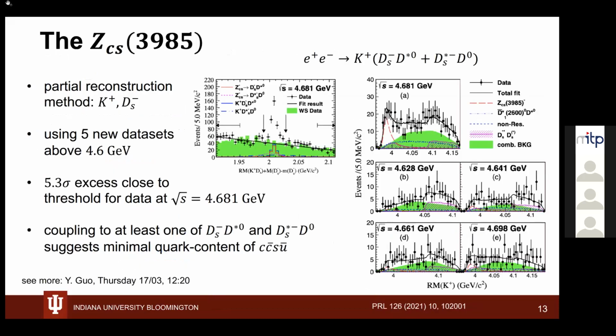Good. With this, let me come to the last topic I have here for the Charmonium and Charmonium-like spectroscopy. And this is the discovery of the Z_cs that was made by the end of last year. There'll be a dedicated talk on charged Charmonium-like states by Yuping later this week, so I won't go into much detail here. So let me maybe just summarize what we did.